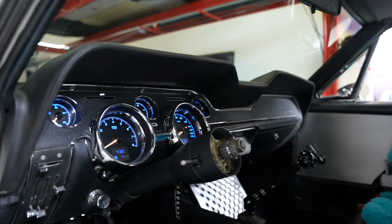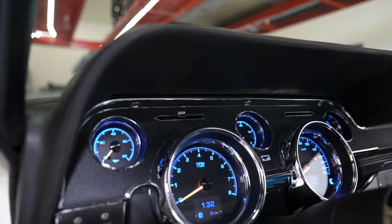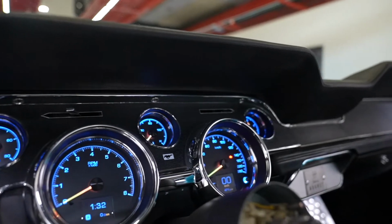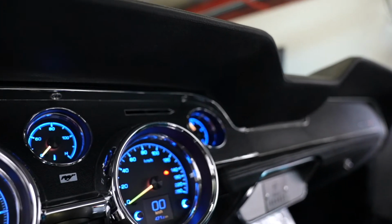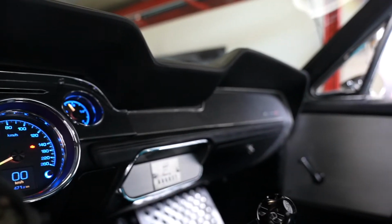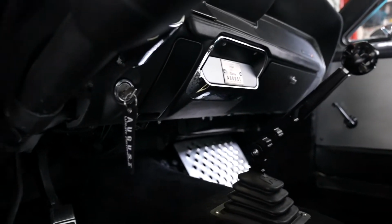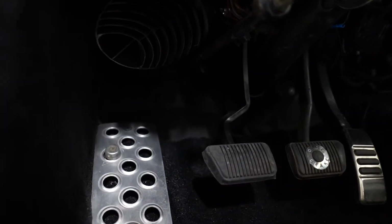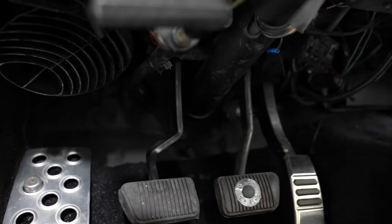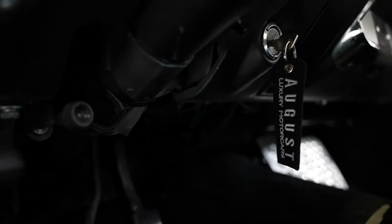So obviously a very unique interior, sweet gauges. You can actually switch all the colors around on those, and it's got a 0 to 100 timer. It's got a quarter-mile timer. It's all on GPS. It's pretty sick. And then you can see all the little industrial type pieces, like the foot pedal down there, just sort of tying in that style. I believe they got the inspiration from the GT40. We got August right there too.